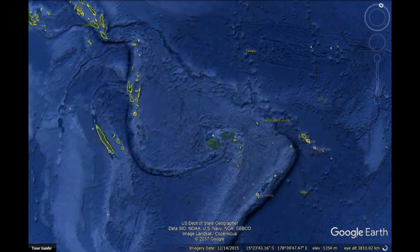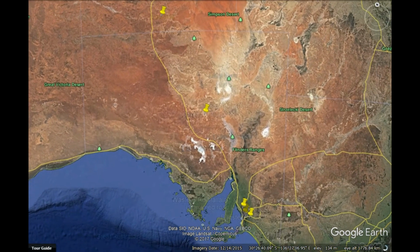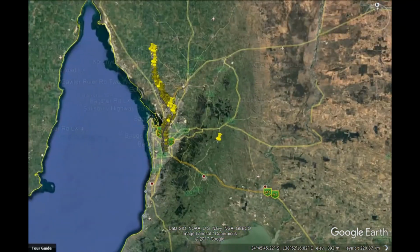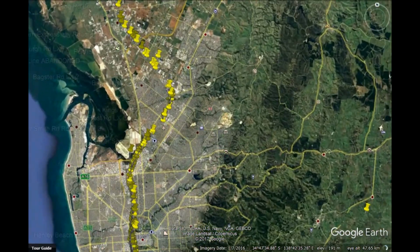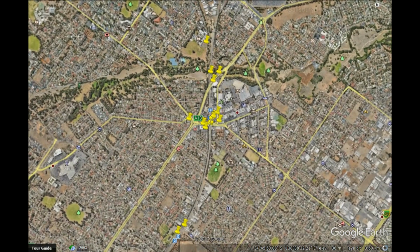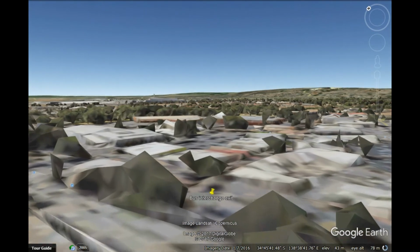Let's now leave New York City and come to South Australia, to Greater Adelaide. Greater Adelaide actually is slightly larger than New York City in terms of area, and all these lines on the screen at the moment are showing the level crossings on the Salisbury line, on the Gawler line, of which Salisbury station is an example of a very busy railway station in South Australia on the Gawler line. And we descend down now to look at the Gawler level crossing.